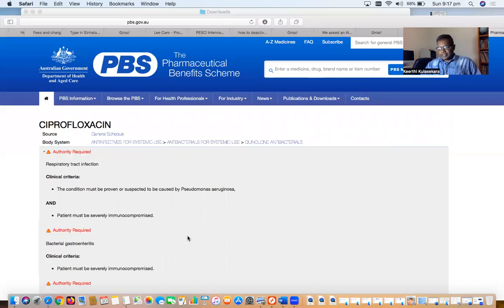It's good practice to go to the Pharmaceutical Benefits Scheme schedule and keep a look at this online schedule, or you can download it to a CD and go through different medications. Even ourselves, we don't have a lot of time to go through this, but if you can, it's very good. Otherwise, once you've prescribed for a few years, you get familiar with these settings, so that you know which one is general schedule, which one is streamline code, and which medication needs authority approval from the PBS.